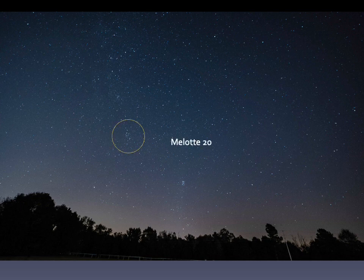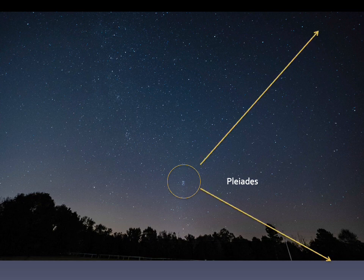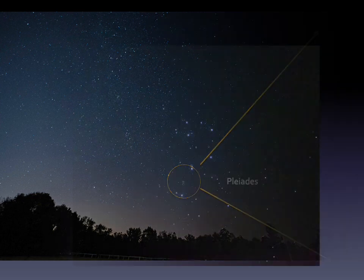Here is the star cluster Melotte 20. And here are the Pleiades. We can look closer at this area. I took a photo of this area with a different lens, a 300mm lens, which amounts to an inexpensive jerry-rigged telescope. And here are the Pleiades.